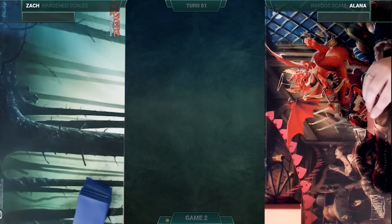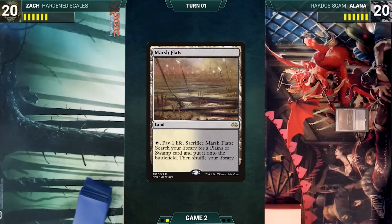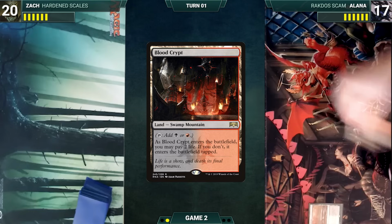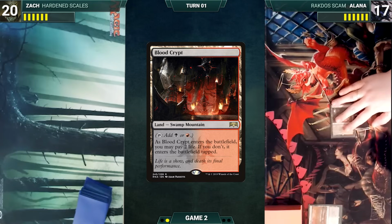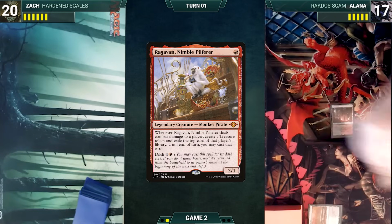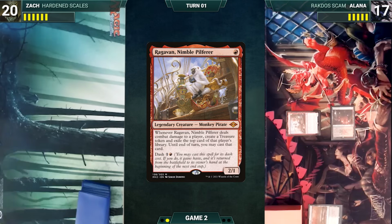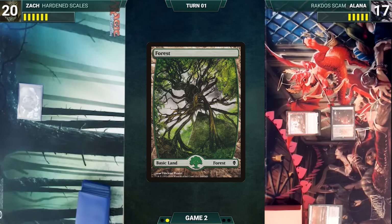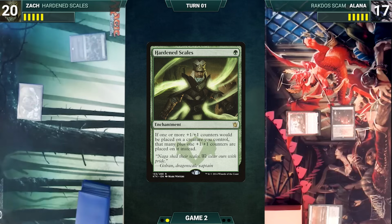I'm gonna play a Marsh Flats. Fetch and Shock down to 17 for a Blood Crypt. Tap that for a red, and we will play Ragavan. And let's go. Untap, keep and draw. I will start on a Forest. I will play a Hardened Scales. And then I will pass the turn.